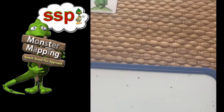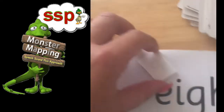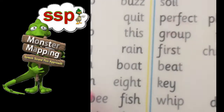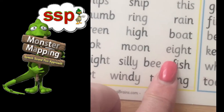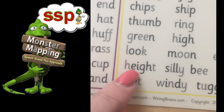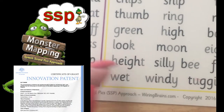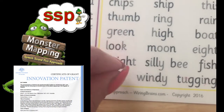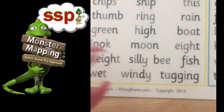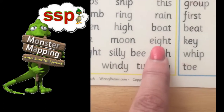So the words that this child is struggling with are "eight" and "height". When they're looking at it on the decodable, on the poster, they can see that it's code mapped: eight, eight. They know that's the word eight. They know that's height, height. And this code mapping, which is an SSP patented technique, shows the child where those sound pics are. So that it's three duck hands, height, height. And this one we do for a concept.